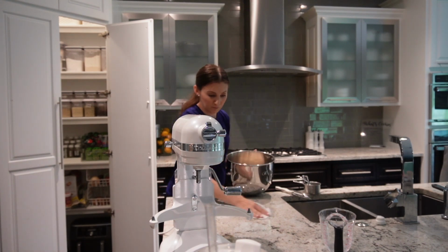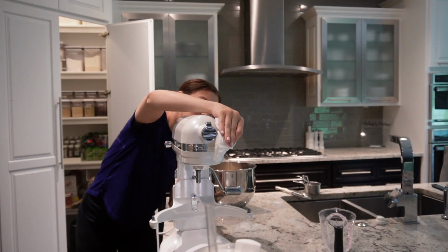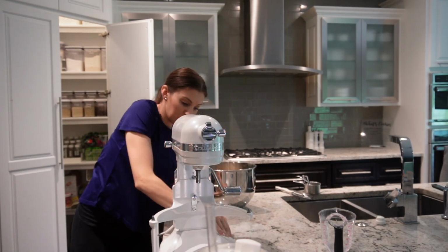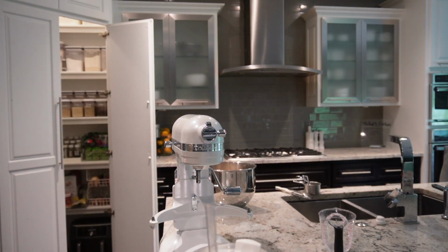Now that the dough is done, I am just cleaning up the countertop a tiny bit because there was a little bit of flour that spilled over, and cleaning off the side of the mixer there, putting a kitchen towel over the mixer so the dough can rest.